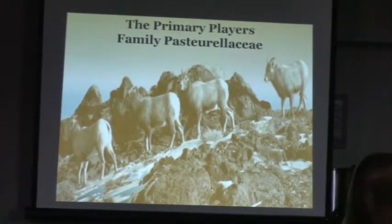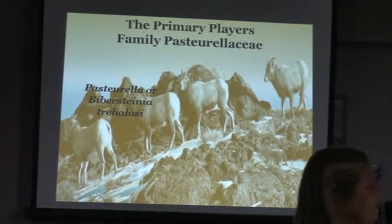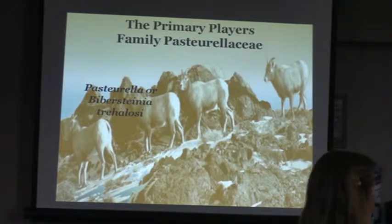The primary players, and again, this is not unique to bighorn sheep. If you're a cattle rancher, if you're a domestic sheep farmer, you're going to know that Pasteurella pneumonia is a huge issue in ruminant species. There's billions of dollars spent by drug companies on fighting these bacteria. The big names that you hear, and part of the problem with a lot of this is they keep changing the names. As the scientists start teasing these bacteria apart, they then rename them after themselves.